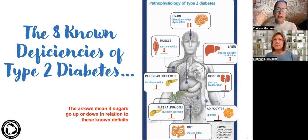So a lot of times people will say, well, I've got type 2. It's my fault. What did I eat? But it's much more complex than that. So I'm just going to highlight a couple of these. The issue with the liver, which we talked about in a recent lecture, is that the liver puts out more sugar, and so the blood sugar goes high. The kidneys, they have issues with reabsorbing the glucose, so the glucose goes high. And then the fat cells are involved too. And then there's less of the hormone in the gut that helps to control blood sugar. It just goes on and on.